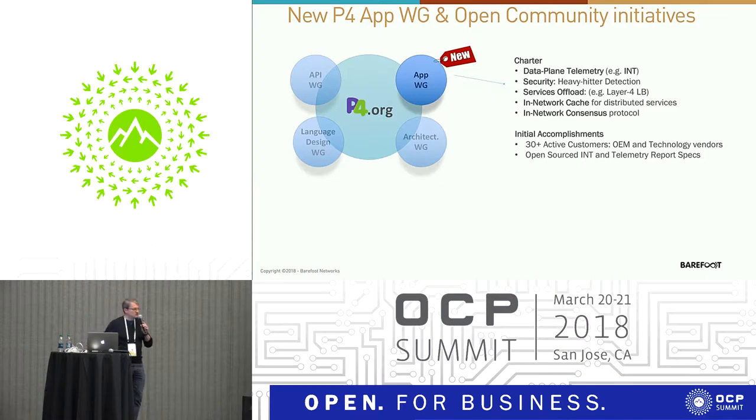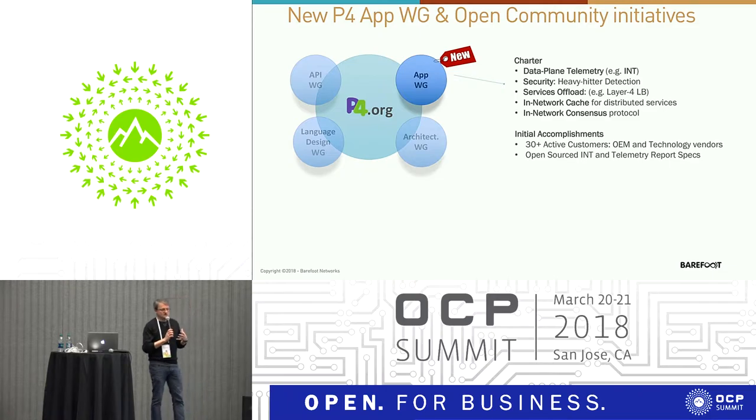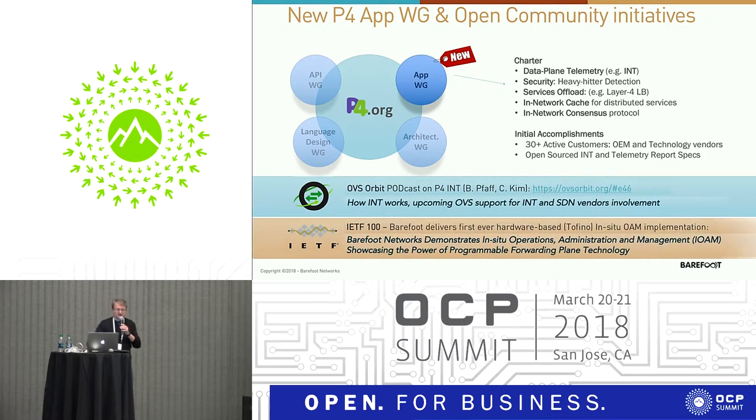And in fact, I just want to highlight that we have been participating very actively. There are 4 working groups in P4.org that define the language, the architecture, and the API. You have heard about P4 Runtime. And there is also a working group that defines the applications. I see many people here that are participating in the working group. So we have been discussing telemetry, but not just telemetry. There are other applications you can think of once you have programmability.